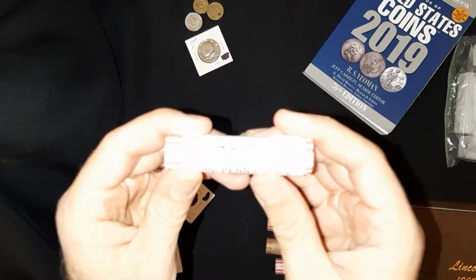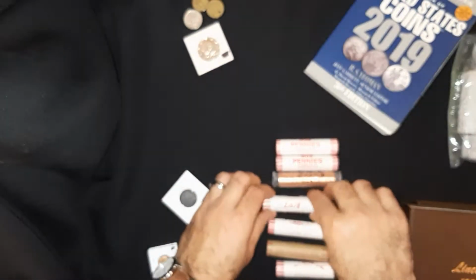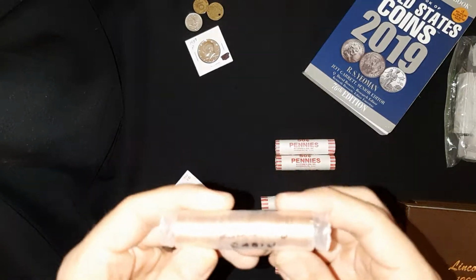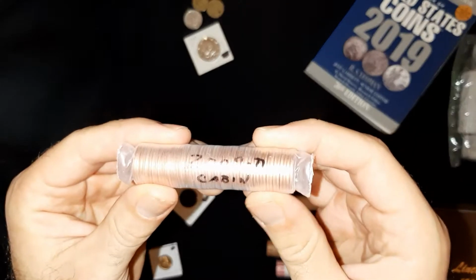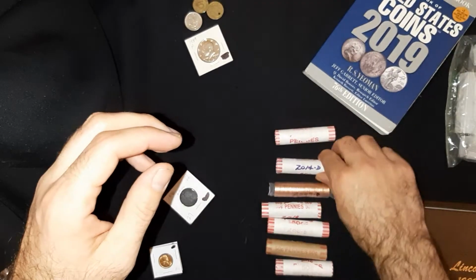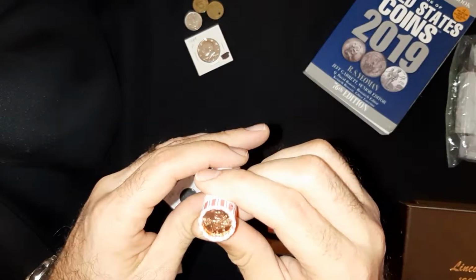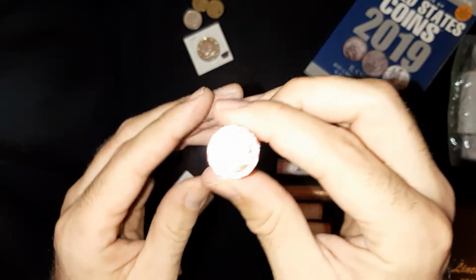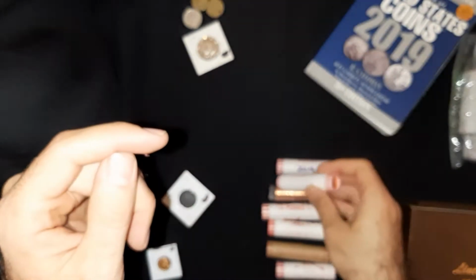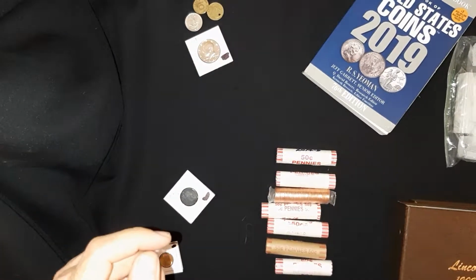And what I'm going to do with these is go through these. Maybe we'll do a video, but go through these, see if there's any gems, see if there's any issues. Sometimes when you open these old rolls, you'll get spots. Got a 2009 D with the cabin, the same ones that Junior got, mint wrapped. 2014 D, and 2009 D, Lincoln sitting on the log. It's called like early development or something like that. Type 2. So I'll put those into tubes to preserve them.